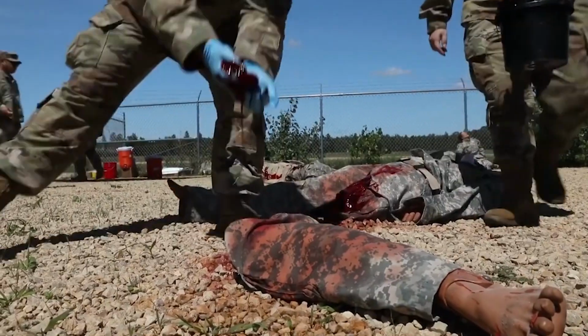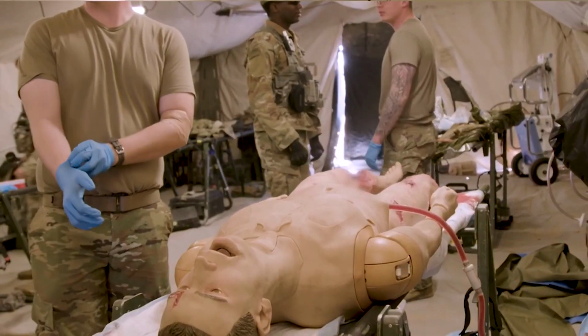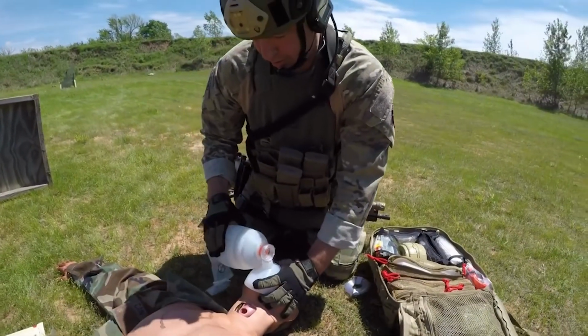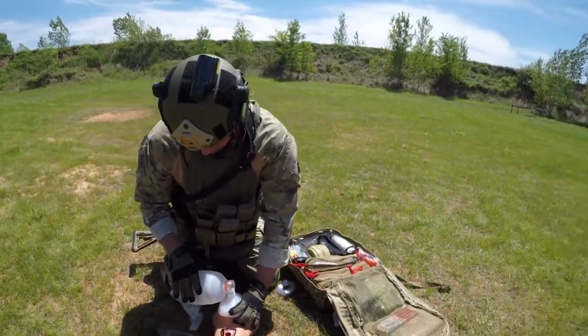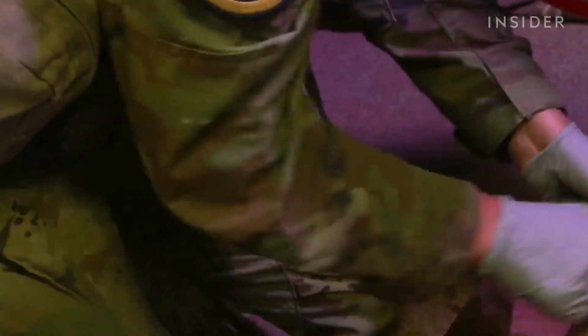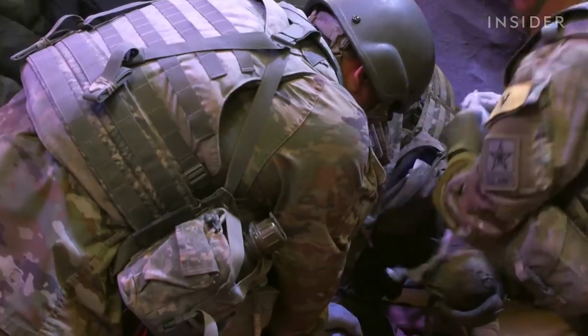But hold on, their expertise doesn't stop at just keeping our good guys ticking. Let's say a high-value target gets injured during a raid, you can bet that JMAU will swoop in and use their medical wizardry to keep that person alive for intel gathering. It's like they're the ultimate utility players on a baseball team, ready to step into any role at a moment's notice.